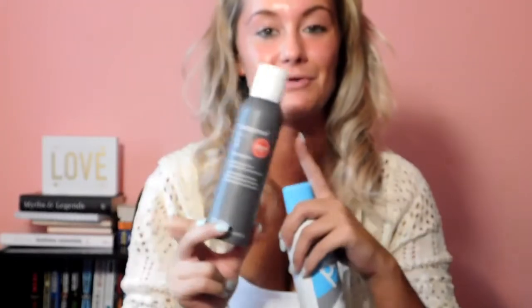You want to get the roots. I don't really use this part because it doesn't necessarily get that dirty, and then it just kind of disperses into the rest of your hair, which is nice because it makes your hair smell good. It makes that oily top part go away. This one's a little bit on the pricey side. I try to use this only when I'm going to work.